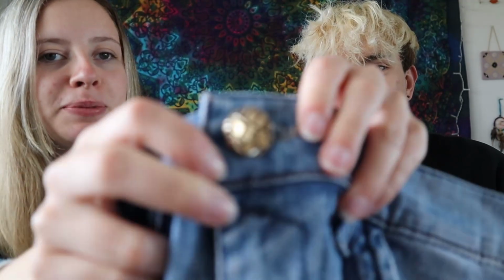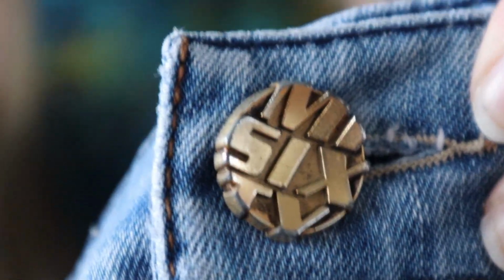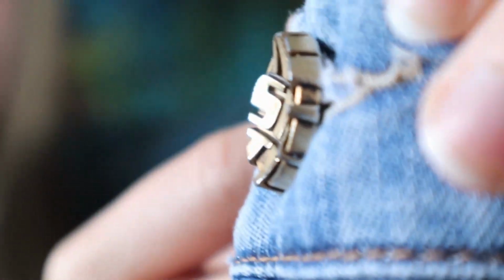Jeez, that button is so cool. I feel like I need to properly show this because I'm not doing it justice. Oh, there you go. See, it's got the Miss Sixty spelled out in the shape of the button, and it's quite thick. I don't know if that's really unique. I haven't really seen anything like that before.